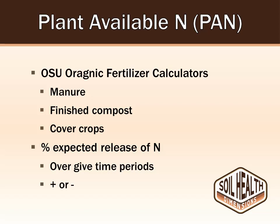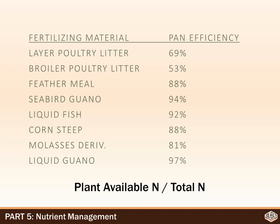Ultimately, what we are getting at by such calculations is how much of the nitrogen in a given input, like a compost, is going to be made available or mineralized for plant nutrition within a reasonable amount of time, namely a growing season. That refers to what is called plant available nitrogen of an input.